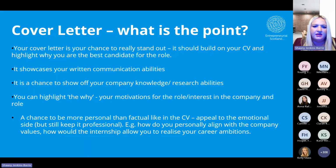This also is really important because it showcases your written communication abilities. So again, things like the structure, the grammar, it's showing that you'll be someone that when you come to intern, they're not afraid to let loose on emails, let loose on writing or helping with new policies. It'll be a real window into how you present yourself.